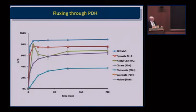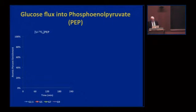And so each of these rates of buildup tells you the flux, and each of these tells you the relative source of the carbons going into that pathway. And that brings us to why we want to do flux and just not measure metabolites. And that's because metabolite concentration really misleads you as to what's going on.